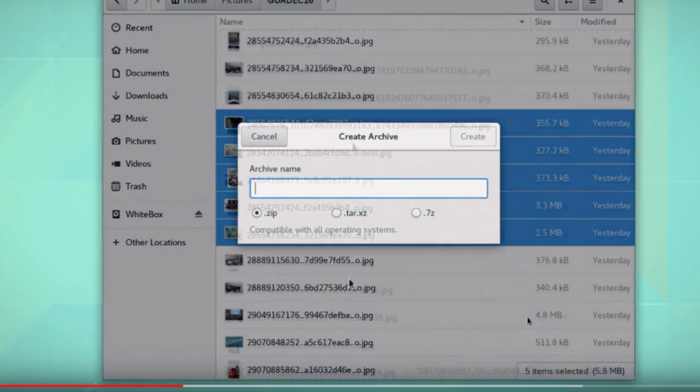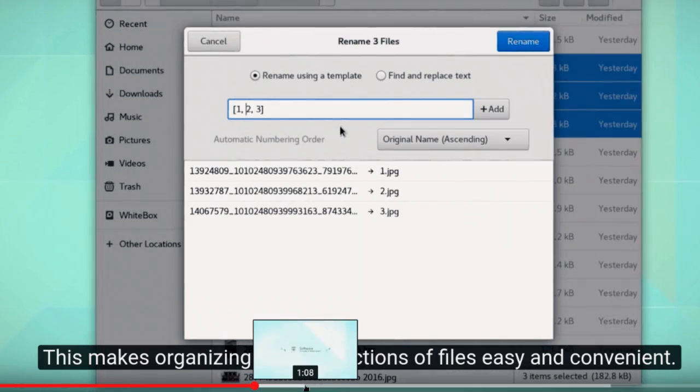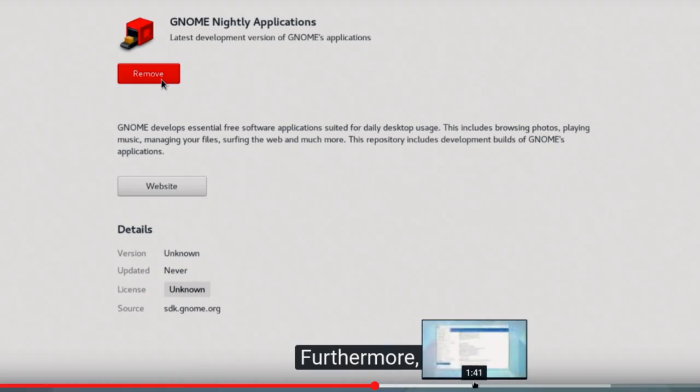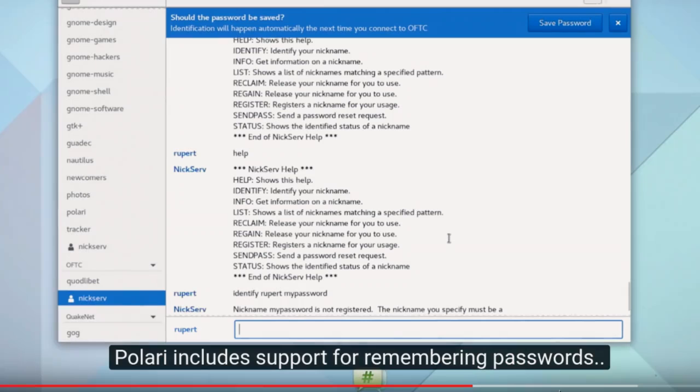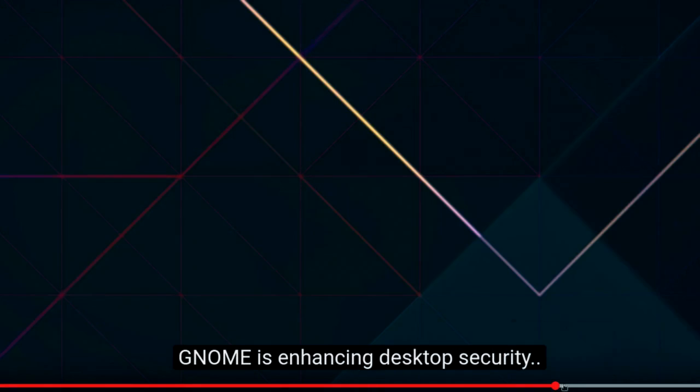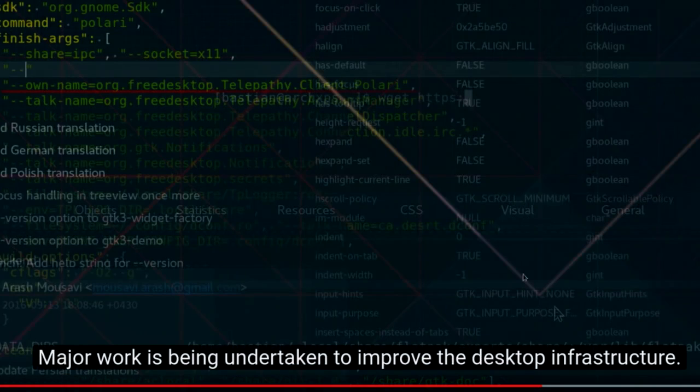Not stuff that's going to blow you away, right? But stuff that's nice to have integrated in. They also have a new bulk renamer that they're very proud of. Like I mentioned, Software has been improved, including Flatpak support. GNOME Calendar has gotten some nice improvements. I would say probably the number one thing, I wonder if they included in this video, is GNOME Builder is getting really nice. Sure.